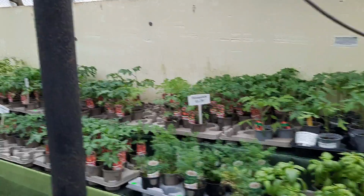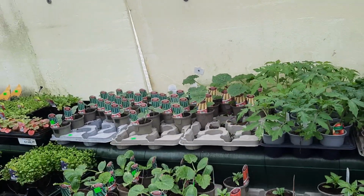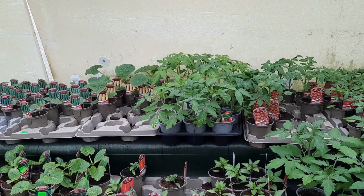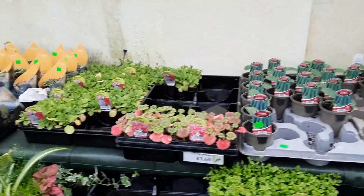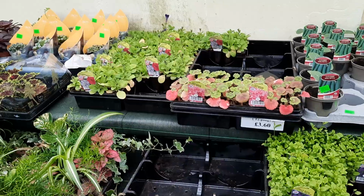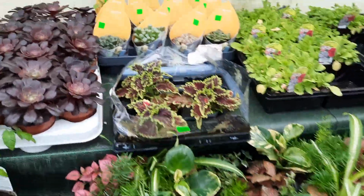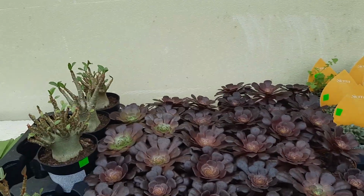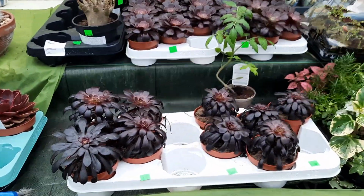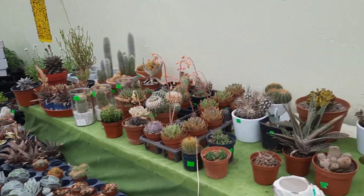Right, in here we've got tomato plants, £1.25. Cucumbers, £1.90. Courgettes, £1.90. And peppers, £1.90. Bit of mini bedding left, £3 and £3.60. Mini tots, £3. A few coleus left. Some living stones, aeoniums, different ones. They're £4 each and £5. A few bits and bobs down there. Right. Oh, some more on this side.